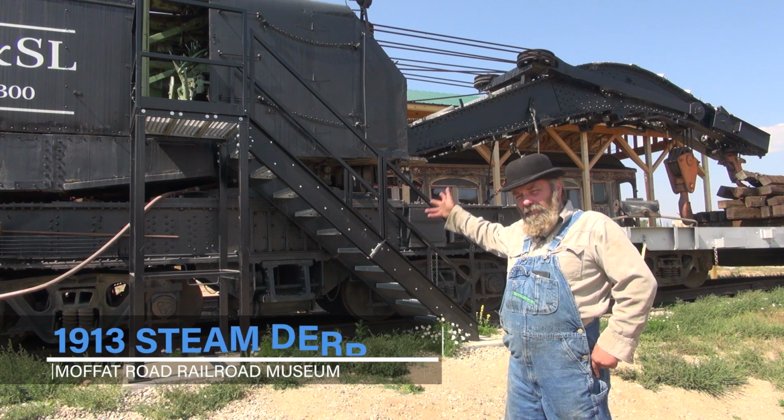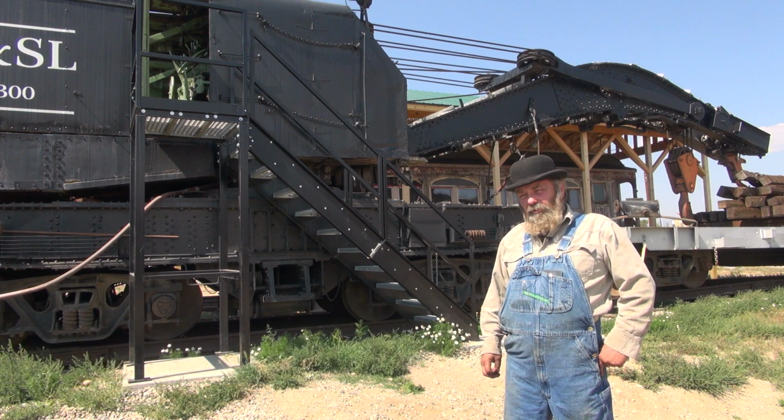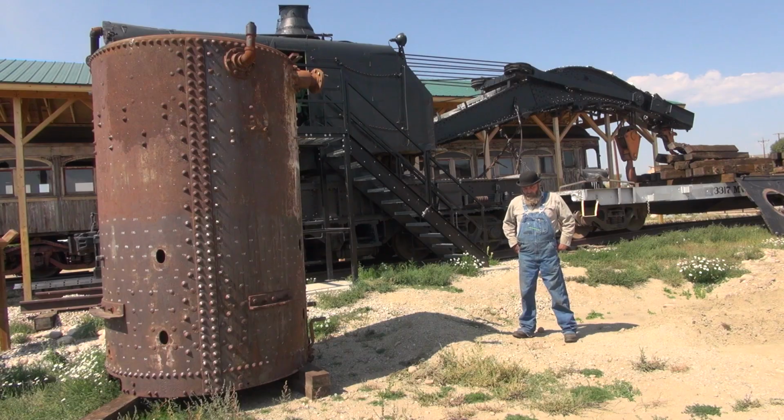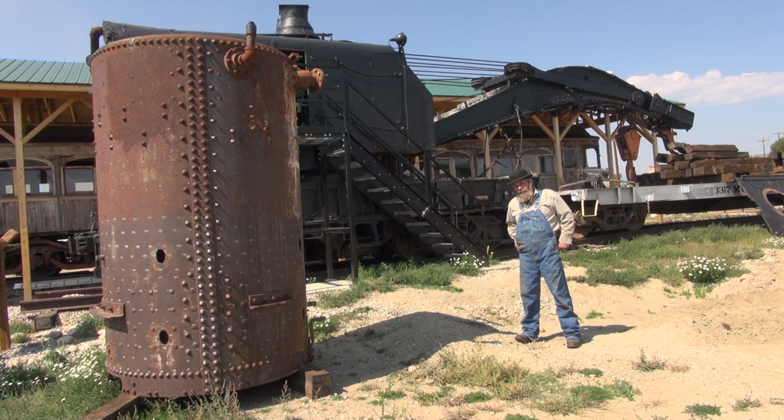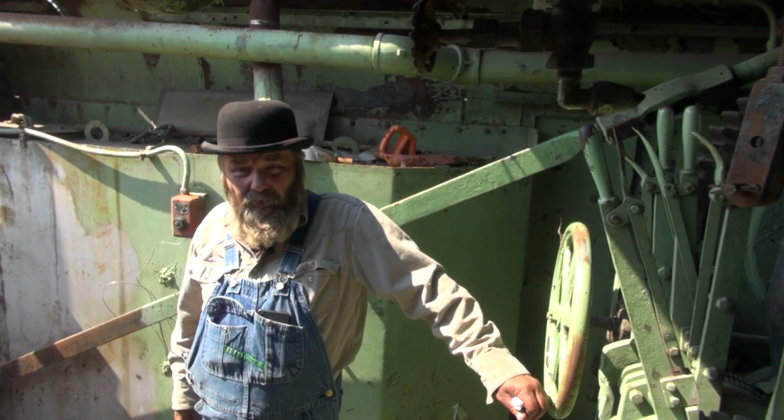This is a 1913 steam derrick that was built for the Denver and Salt Lake Railway. It was used for wreck recovery and maintenance away on the Moffat Road. We've been working on the restoration for about a year and a half now.